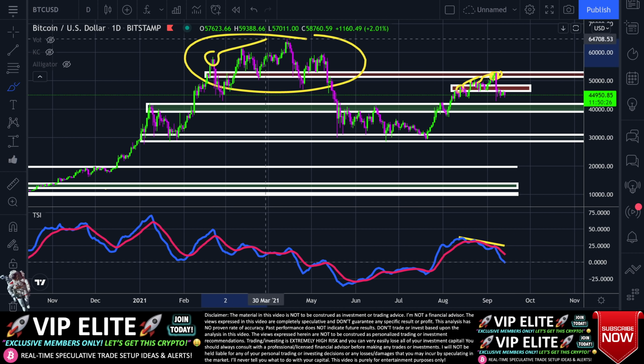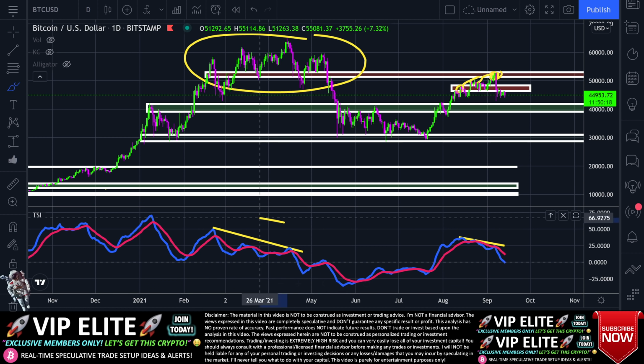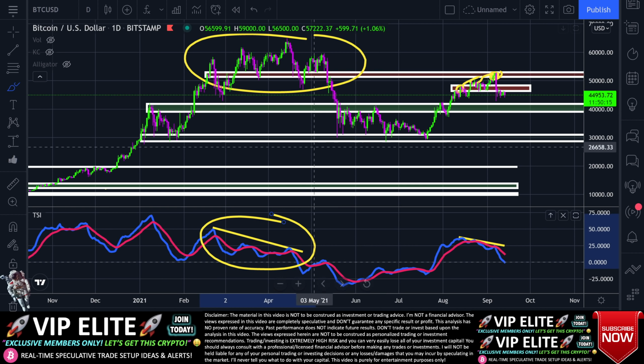Look at that, higher high, higher high, higher high. This is when we got all the way up to above 60,000. And what do you know, folks? Right there, another bearish divergence. To me, this looks eerily similar.